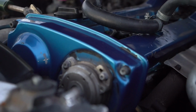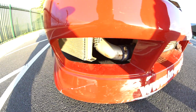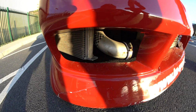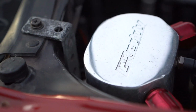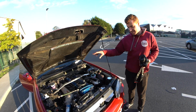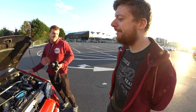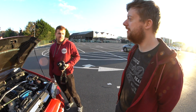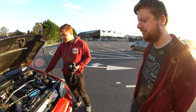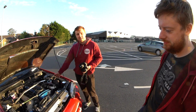What injectors and stuff have you got? 555 Nismos. Oil cooler. Trust oil cooler? Yeah. Sandwich 15. It's pretty basic, but it's very practical. What you would expect from a car. Gearbox. It's a really nice setup. Pon cams as well. 350 horsepower ish. Yeah, 360. And it has tried and tested Japanese parts that have been used time and time again on pretty much every one of these builds in Japan.